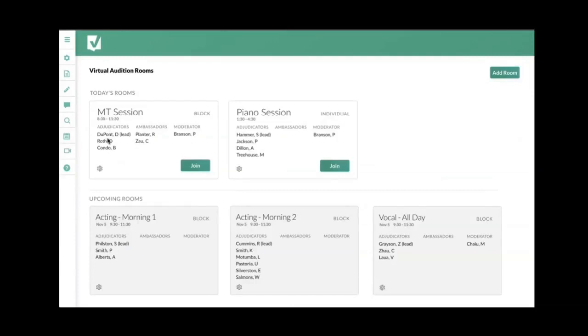You can see the different reviewers and administrators assigned to each room. So you can see the adjudicators assigned to it who will have access. You'll see someone is a lead adjudicator. That's essentially the Zoom room host who will let students in, exit them out as well. Ambassadors are people, if you just need someone in the lobby to answer questions, they can be in the lobby video, but they do not have access to the auditions or the review experience. And then moderators will be like your account owners who need to make changes in the moment.